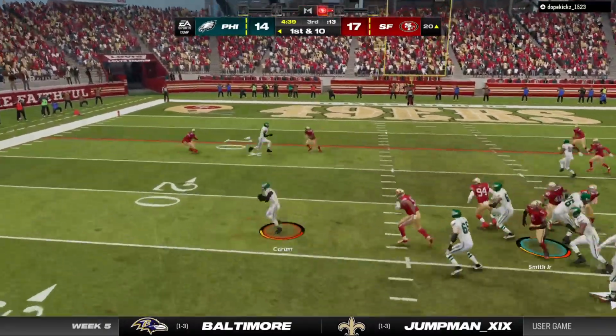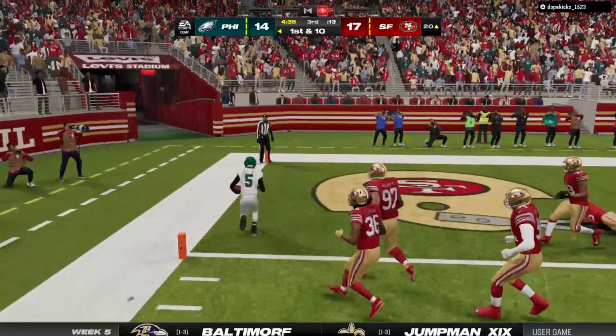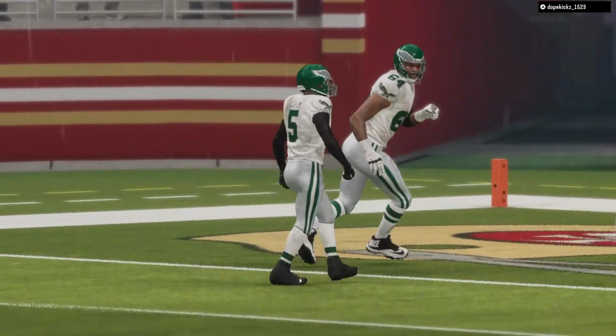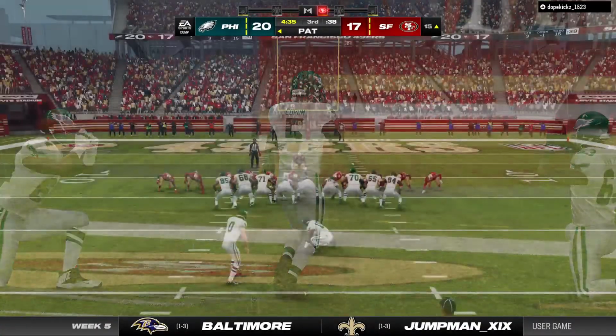On 1st down, he'll drop to throw. He's going to leave this for his running back. It's complete. Touchdown! A great play there. He scored on the ground and through the air. And the Eagles have retaken a 3rd quarter lead.